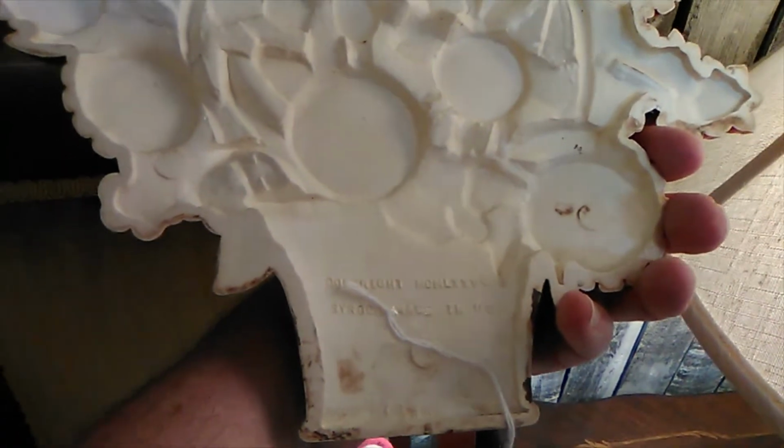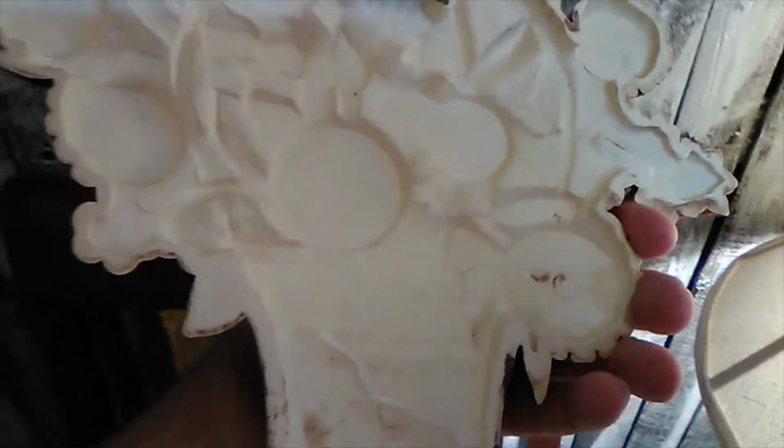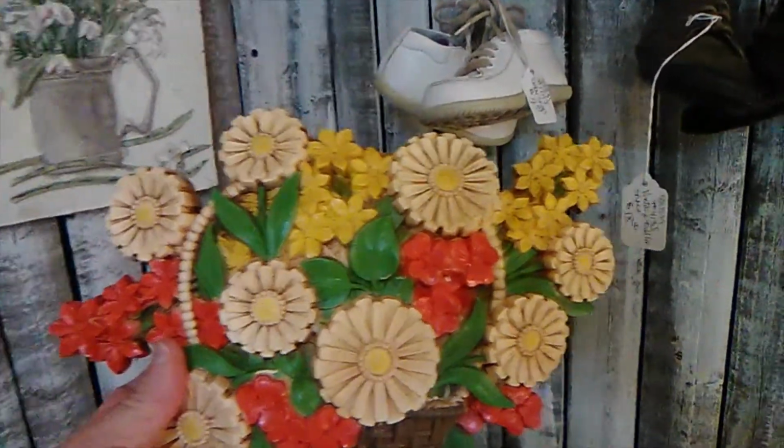Trying to see a date. I don't know. It has the Roman numerals. I don't know my Roman numerals. I would say 70s, 80s. And they're, sorry guys, I think they're $4.50.